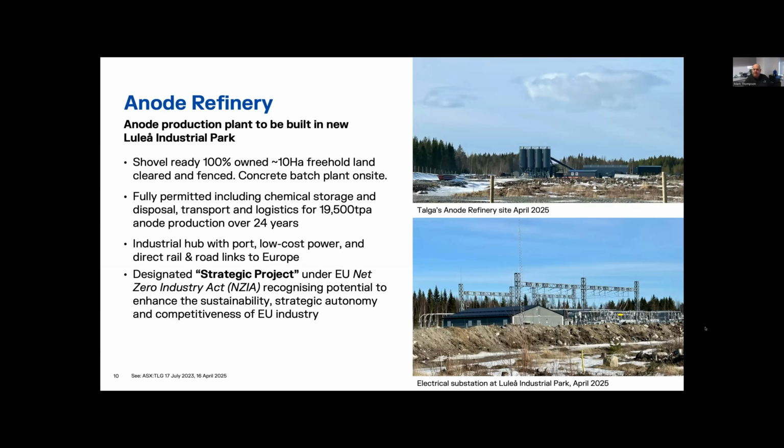Down at the refinery site, on the top right there, you can see a picture I took just a few weeks back. You can see there the concrete batch plant. It's all cleared, fenced, power's in over the road. There's some drainages done, and there's some waste pipes and things like that going on. That's owned by Talga, and we have a plan there to produce just under 20,000 tons a year of anode for 24 years. And from that site, we can truck and rail material directly to customers throughout Europe.